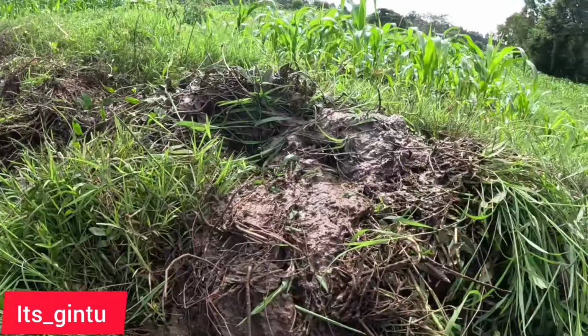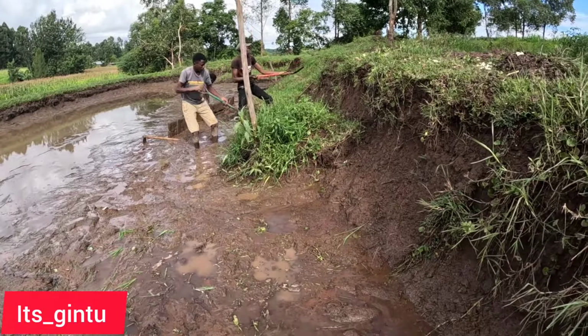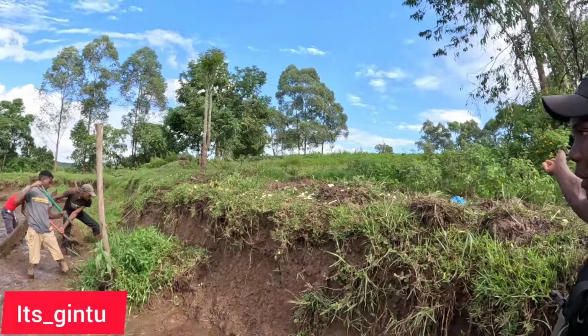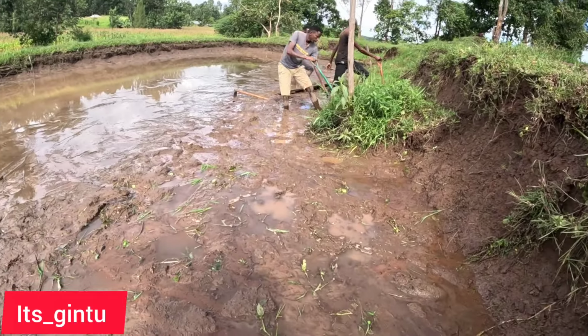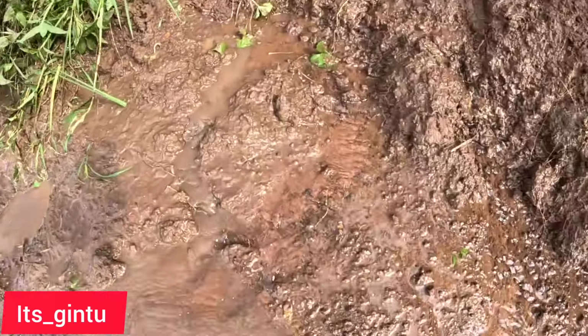These are the stuffs that have been removed from this position. They want to make sure that this collapsed land that folded onto this position is moved back to the top side of this segment of the fish pond, so that the fish pond looks very big. The work is ongoing, and we have a lot of water coming out, guys.